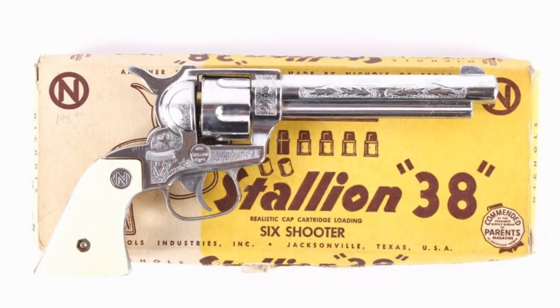Now, these amazing guns were made in Jacksonville, Texas, between 1955 and 1965, when the company was eventually sold. And they were well known for their high quality and realistic guns. Now, when you pulled the trigger, the cylinder would advance, the bullet would fire, and smoke would actually come out of the barrel of the gun. I can only imagine how much fun those kids were having with that Nichols gun out there in the foothills of the East Tennessee Mountains.